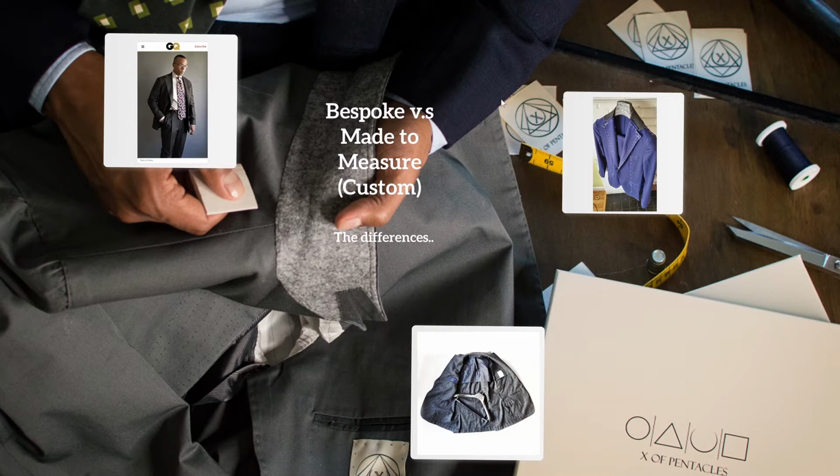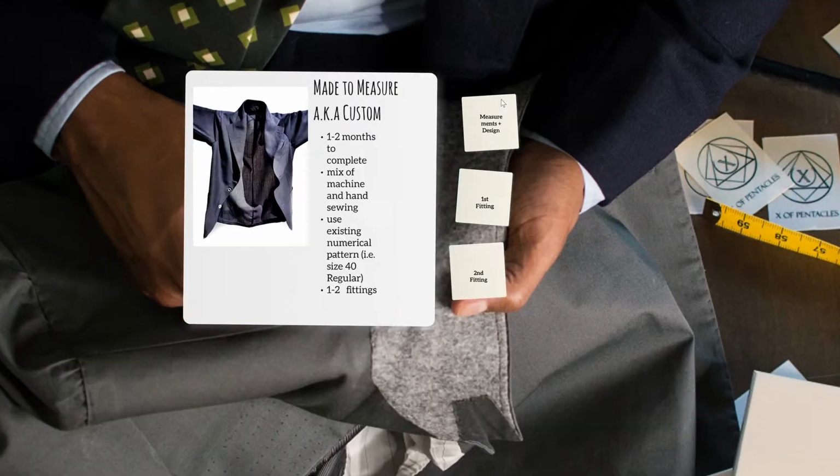Just wanted to do a brief video explaining the difference between bespoke and made to measure, also known as custom, and those two processes, what the differences are and what's going to work best for you, and kind of making that decision of what we do. So I hope you enjoy. We'll jump right into it and start off with made to measure, also known as custom.